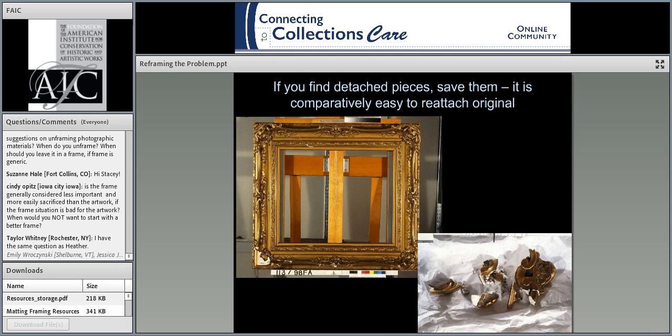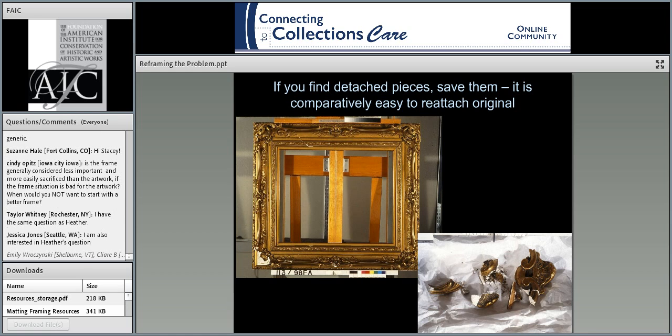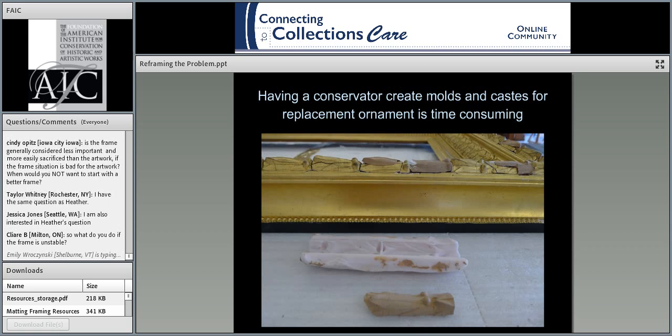OK, I think this goes without saying, but during your examination, if you find detaching or detached areas, save them, because it's usually not that hard to reattach pieces. It is, however, very time-consuming to recreate missing ornament.